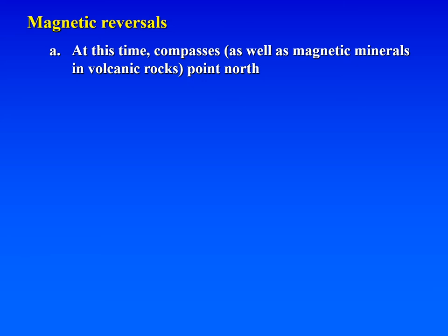What does that tell you? One of two things: either those lava flows have to flip around from time to time, which isn't going to happen, or our Earth's magnetic poles switch. That doesn't mean the Earth physically flips over. It just means that the positive pole becomes the negative pole and the negative pole becomes the positive pole. We don't know why this happens. It just does. And it does so every so often.